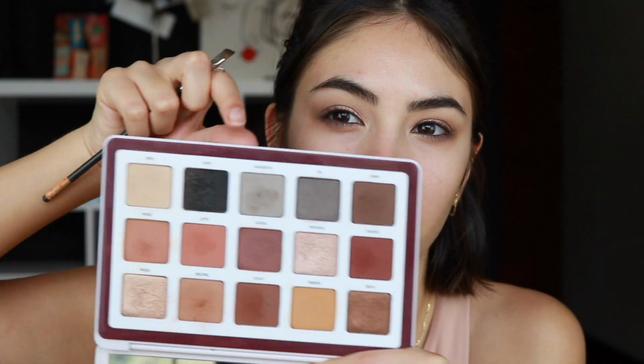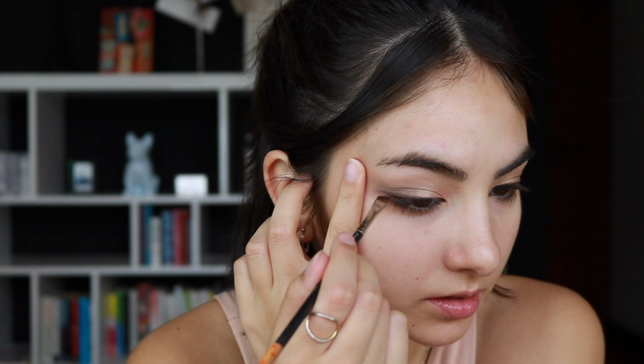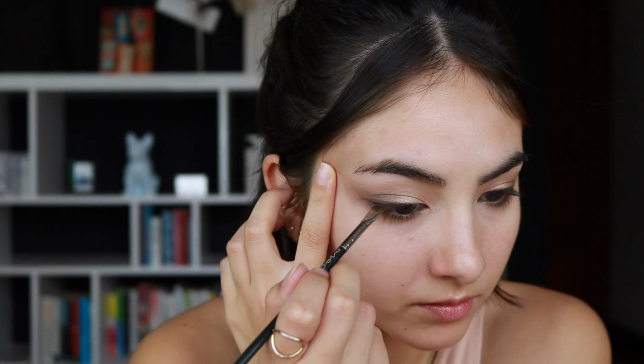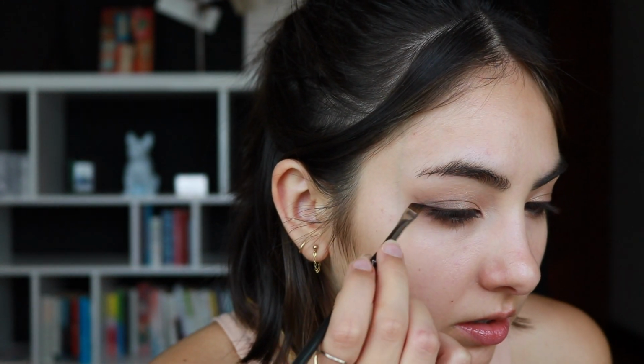I'm going to be doing a few different things for my liner. I am going to be using shadow mostly, and I'm going to be using a mixture of Seed, which is this brown right here, and then the black, which is Spot. So I'm going to go in with Seed first, and I'm going to just run it all along my lash line, and I'm going to flick it out just a tiny bit, and then I'm going to go in with Spot only to the outer corners.